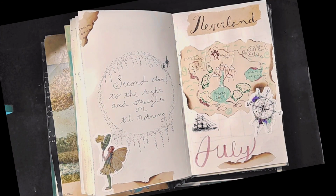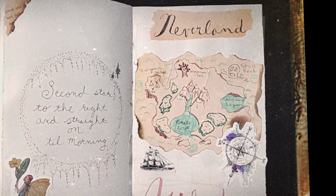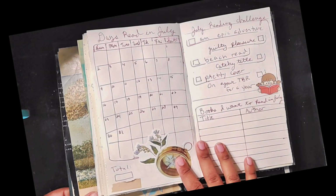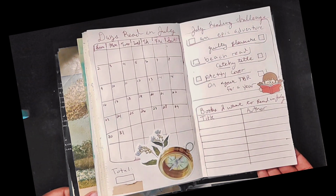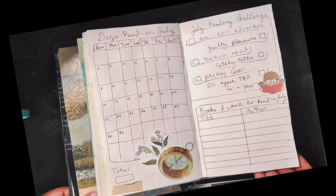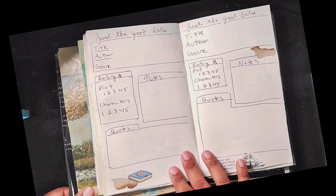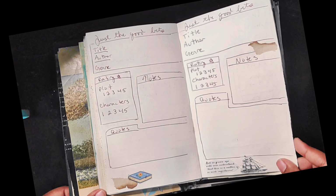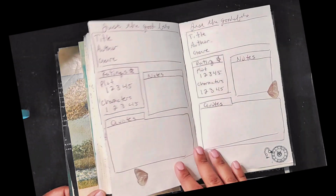Oh, this is my favorite spread. This is July and it's Peter Pan. Peter Pan is one of my favorite classic stories ever. My sister used to read it to me when I was a kid, because my sister and I are 8 years apart. So she would read me that book at night. And I just love the cover page. I actually burned paper and drew a map and things like that.